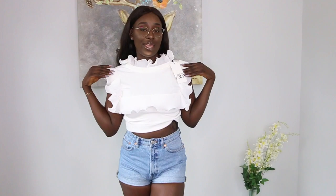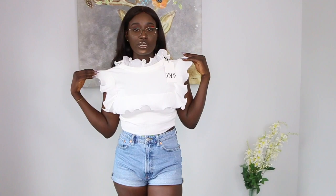So this is the next top I got. I really, really like this top. I like the ruffles. The material's actually really nice and it's not too thick. It's light and it's also a crop top. And I just like the way it looks. It looks easy.